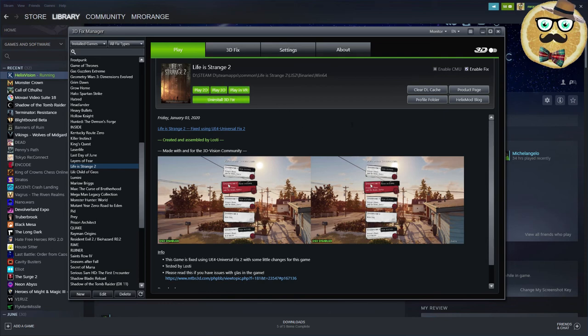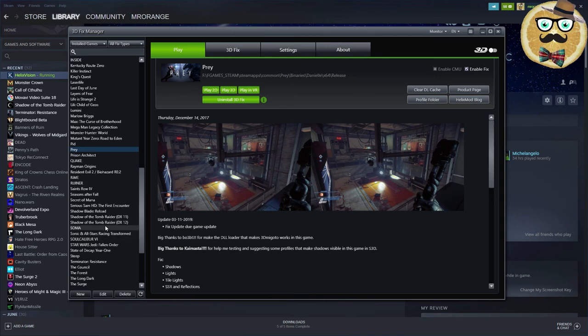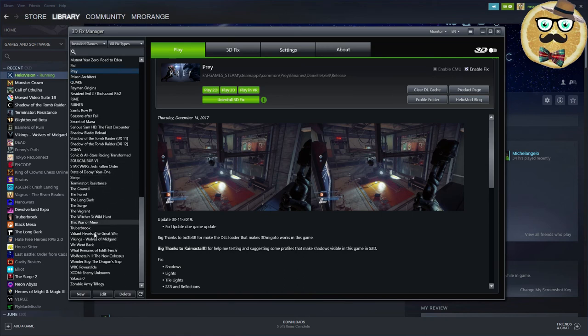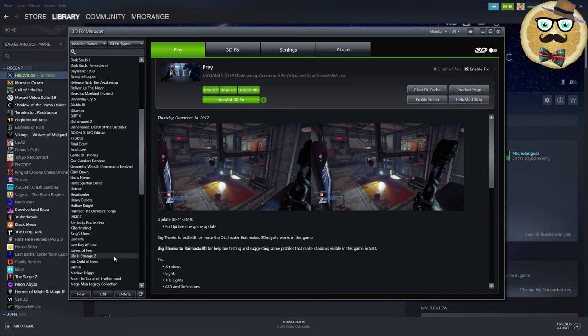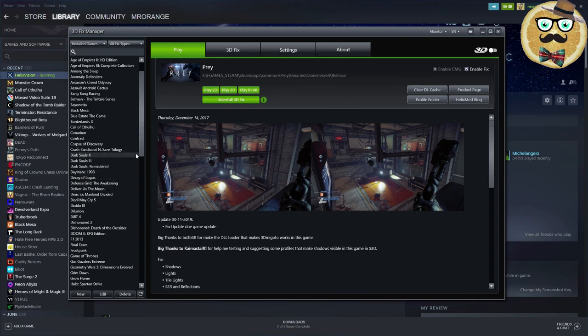So for now, I like to play it with my 3D vision screen. So the resolution is then the highest that I can use on my machine. So you can see, you can play games like Prey, you can play games like Shadow of the Tomb Raider with DirectX 11, 12. You can play Terminator Resistance, This War of Mine. Oh my god, Zombie Army Trilogy. So there's so many games. Those are now only those games that I have installed, but there are so many other games that you can play with 3D vision. And so with the new HelixVision and 3D Fix Manager solution, Dark Souls 1, 2, Crash Bandicoot, Borderlands 3.